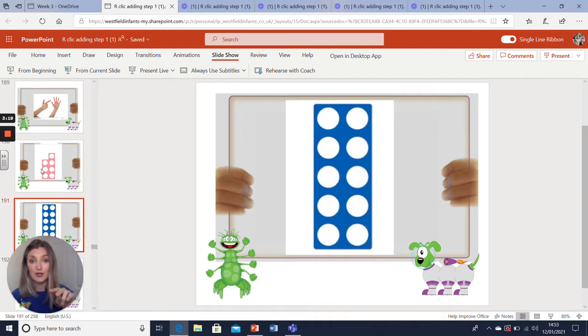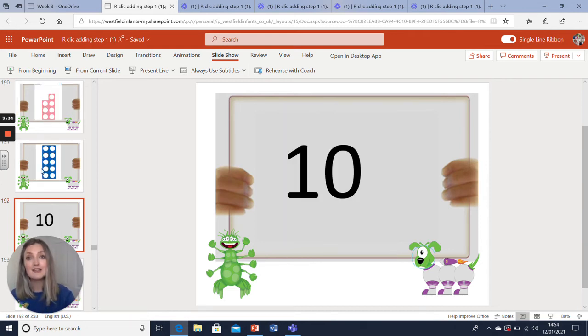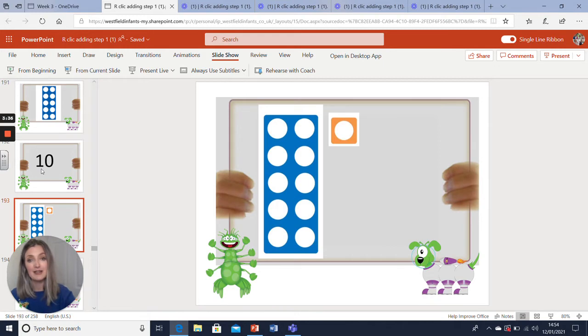Ten. I just want to double check. Sometimes I get the 8 and 10 mixed up. Will you count with me? 2, 4, 6, 8, 10. Well done. The blue is 10. 10 and 1. One more than 10.